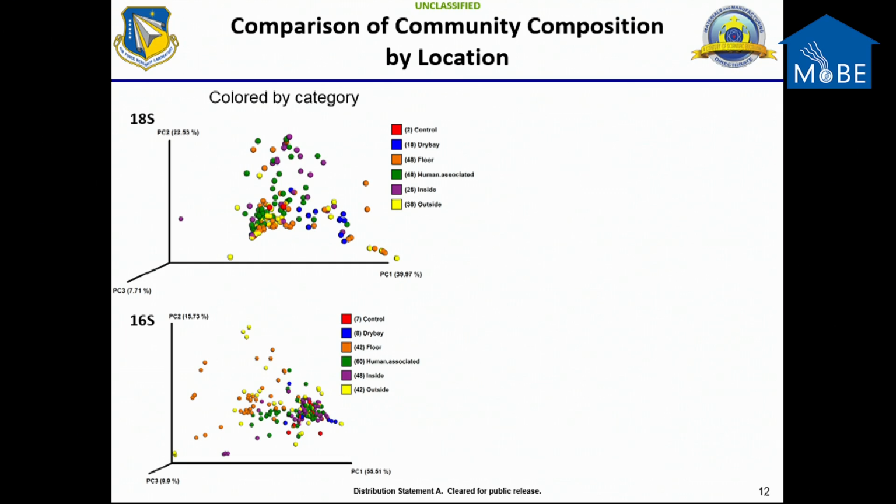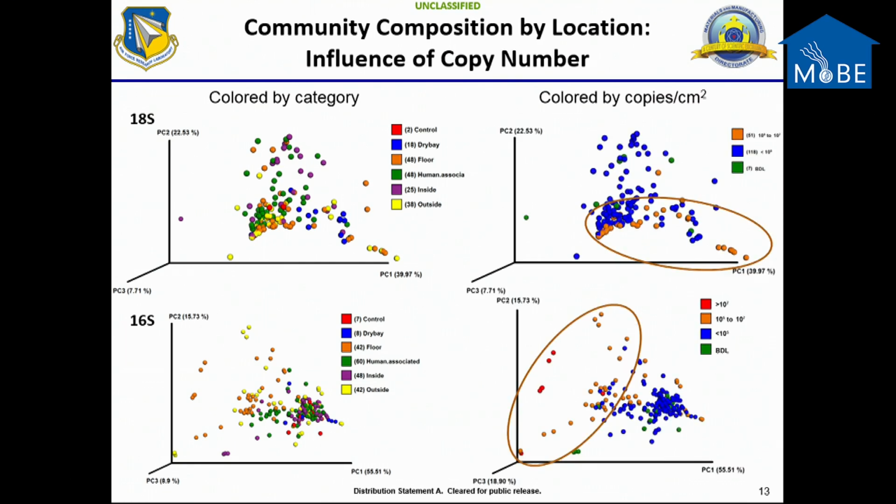And what you can see here is that there's a whole lot of clustering. There's not a lot of separation in the samples here. But again, we want to consider copy number when we look at this. And so if we change our color scheme to look at copy number, now all the blue and the green here are the lowest copy numbers by 16S and 18S. And so what we're seeing here is basically background amplification. So this is really low levels of microbiology that we're amplifying.